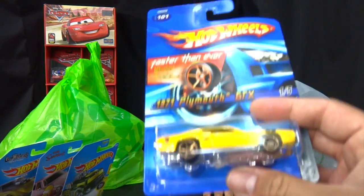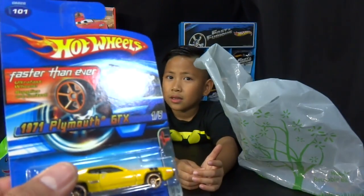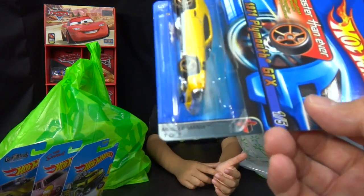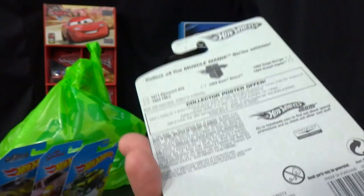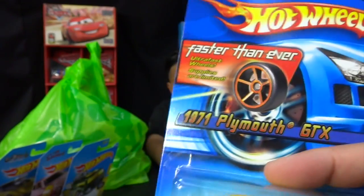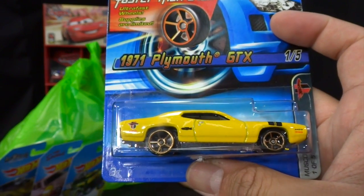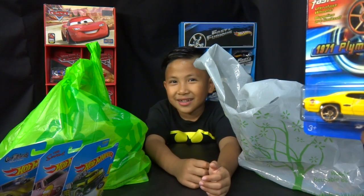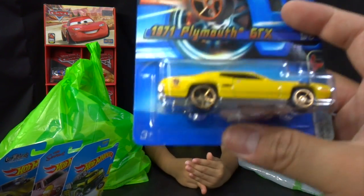And Jonah picked up this too at one of the vintage, antique stores area in Pomona. Forgot the name of their store, but this is a Muscle Mania. This is a blue card, from way back when, 2005. So this is a 1971 Plymouth GTX, almost like Dom's car in Fast and Furious, the Fate of the Furious. But Dom's was black. This is a yellow one.